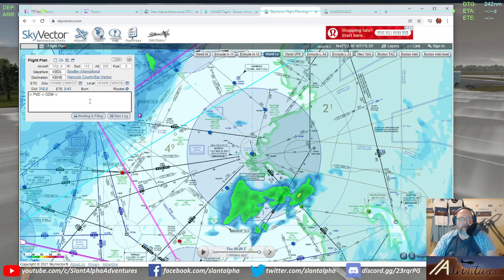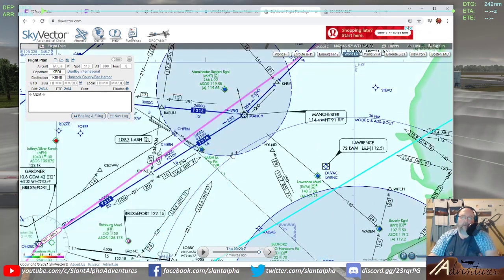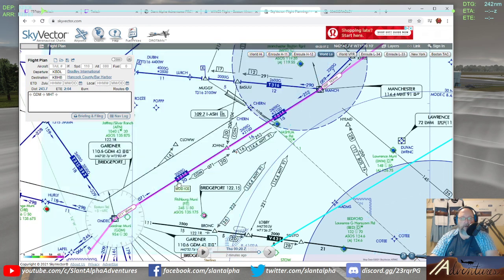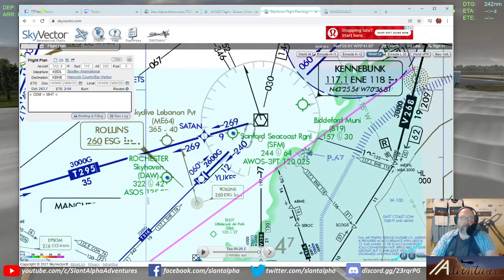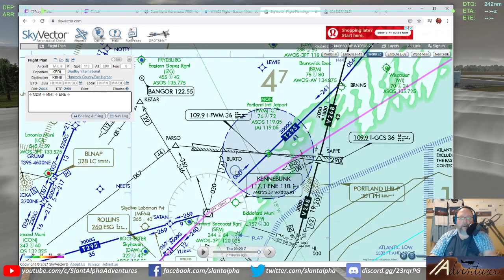So let's go back to what I plotted originally, which was we're going to take the Bradley 6 to just to Gardner, and then where? Even though we're not going to be flying this airway, we're going to go Gardner direct to Manchester. We can't call that an airway because, you know, again, we're not navigating that Tango 314, but we're going to go Gardner direct Manchester, and then Manchester direct Kennebunk. And then Kennebunk where?